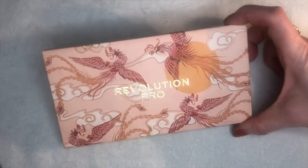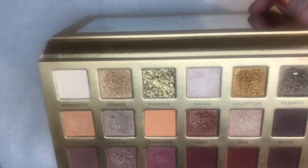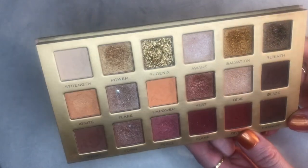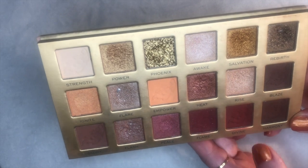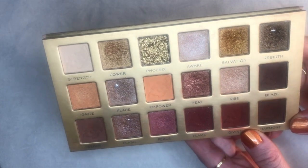And this is the Revolution Pro Phoenix palette. It was a level 3 palette a couple of years ago. This palette really surprised me. I didn't like it at first. It was on the chopping block, but then having to use it for Project Level Up, it really made me enjoy and appreciate this palette.